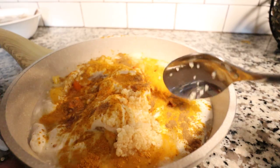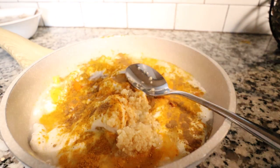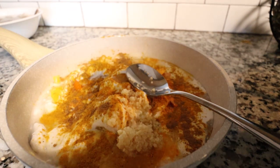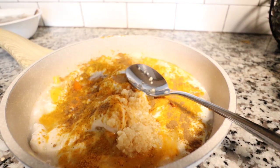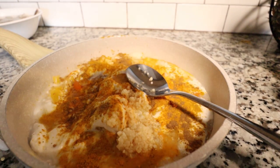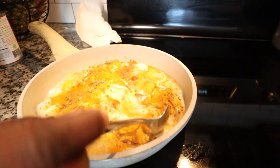So now we're getting ready to put this on the stove and get it all stirred up. It's going to turn out beautiful. I know right now you're like, oh, but if you make curry, you already know that this is the process that it goes through. So now I'm going to put it on the stove. I'm going to put this on medium, and I'm going to let it cook down.